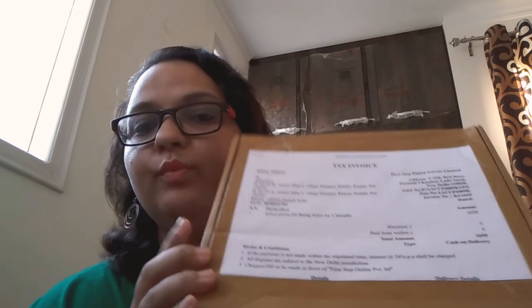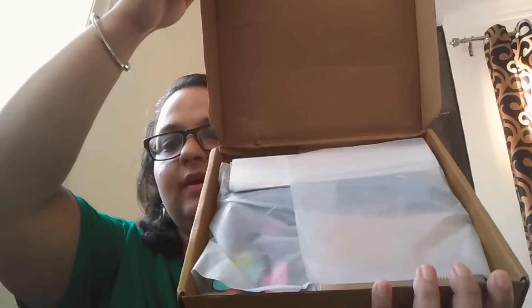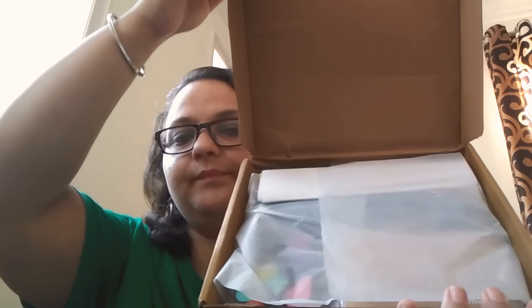It is not an unboxing video. I will show you what I have got in this box. I have opened it and I will share it with you. Right? Let's get started. So this is how the box looks. It's a cardboard box, a sturdy cardboard box, and this is how it opens, and it looks like this from inside.